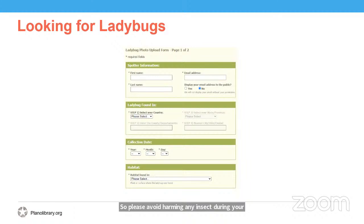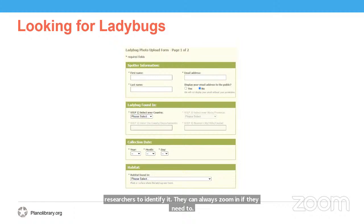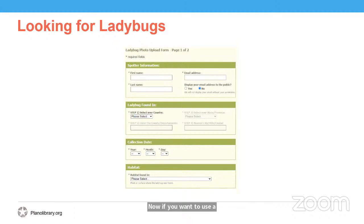The picture does not need to be perfect. It only needs to show enough of the ladybug for researchers to identify it. They can always zoom in if they need to. Now, if you want to use a background, maybe gently catch the ladybug and move it to somewhere else for the photo. A light gray color is recommended as a good choice for a background.